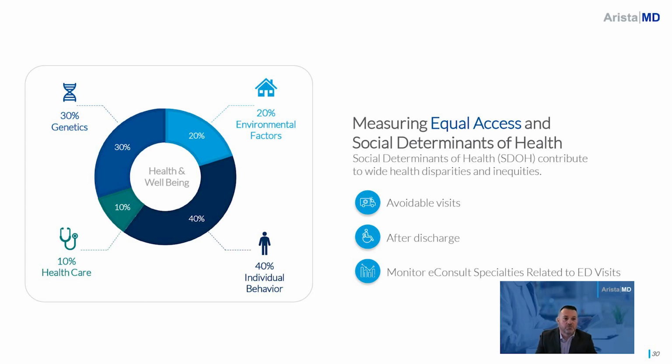These inequalities are worse when the patients are minority, low income, speak limited English, and live in rural areas. To measure and reduce inequality driven by social determinants of health, you need to identify which patients are most likely to be readmitted to the hospital because of limited access to transportation and/or lack of family support or social support. And then determine if language, disability, or region will impact your patient.